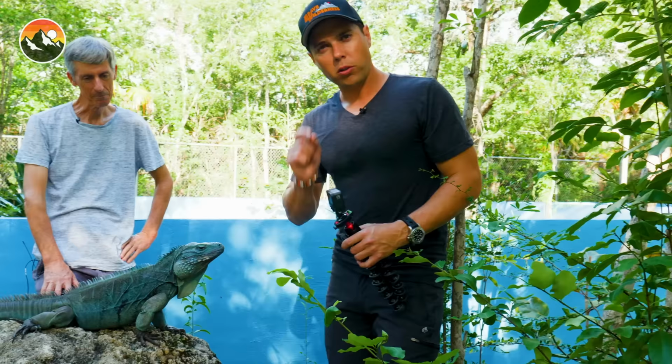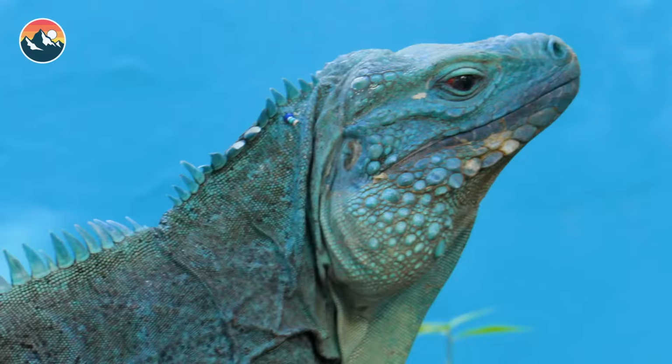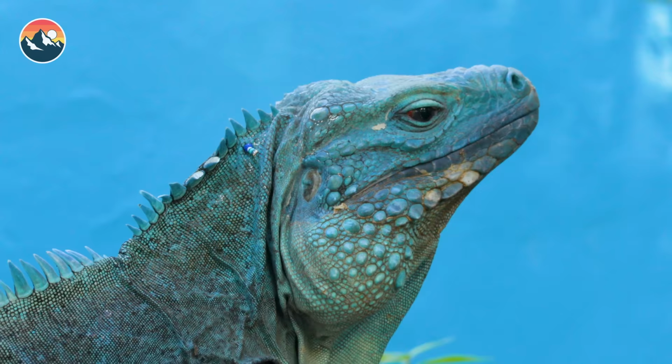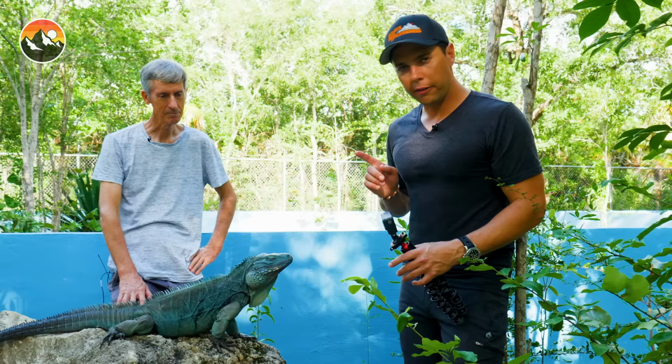So, quick little disclaimer to everybody at home. Don't go up to a wild iguana and pet it. This is not a normal iguana. This is an iguana that has been habituated to humans and is used to this kind of interaction, and that is why we were able to get so close to Peter today. If you try to do this to a wild rock iguana, you're gonna get bit.